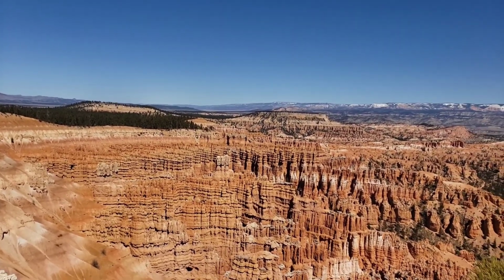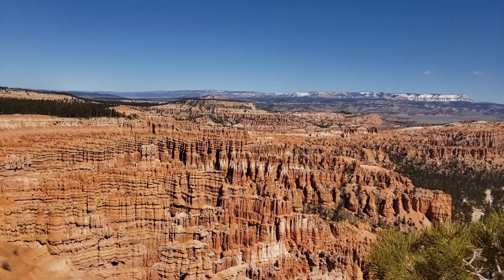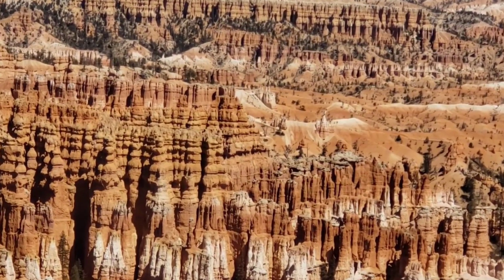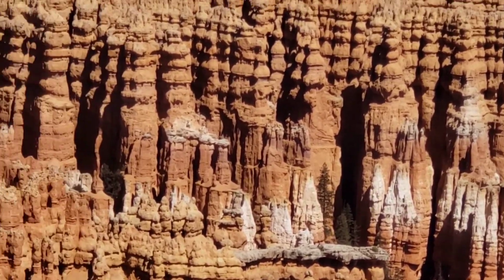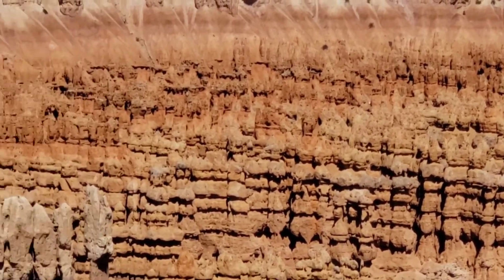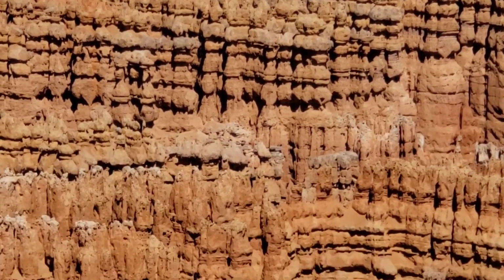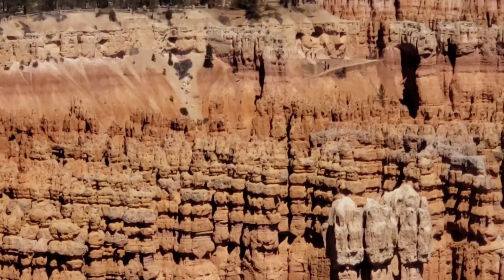This is scary. There's some movement. Let me just adjust. Okay, this is a closer look at how these spires, these hoodoos look. Okay, I think that's a nice shot from here. So you can see how the shapes look at this vantage point, with the adjustment of my camera.